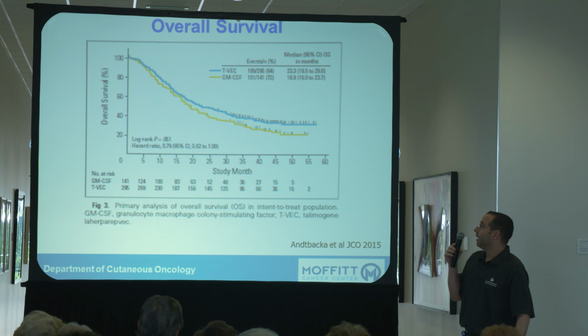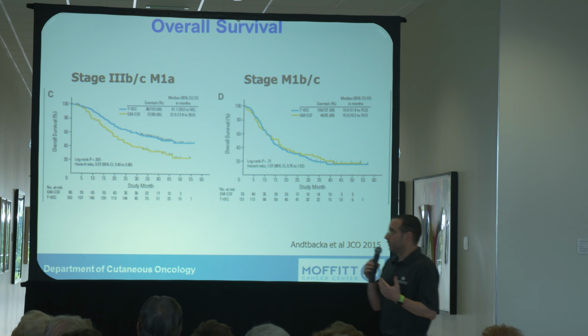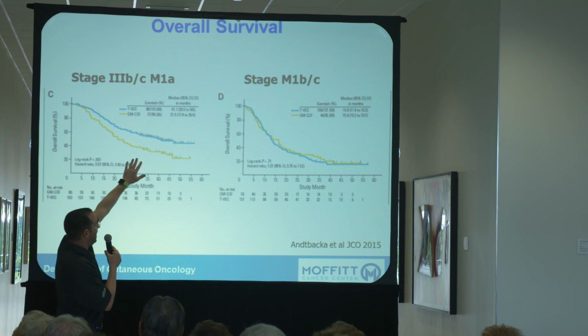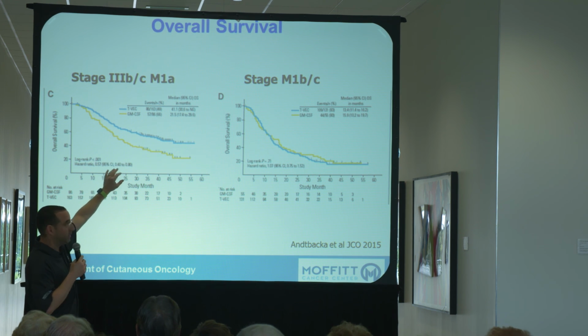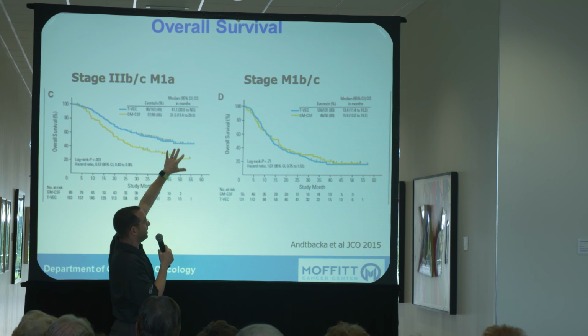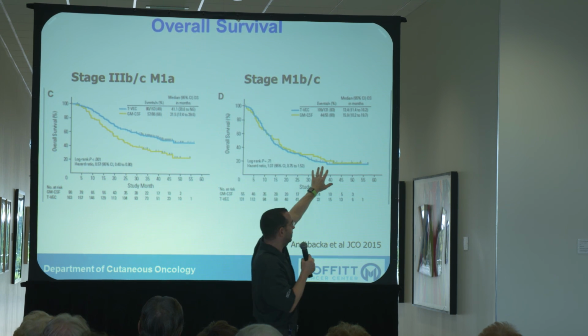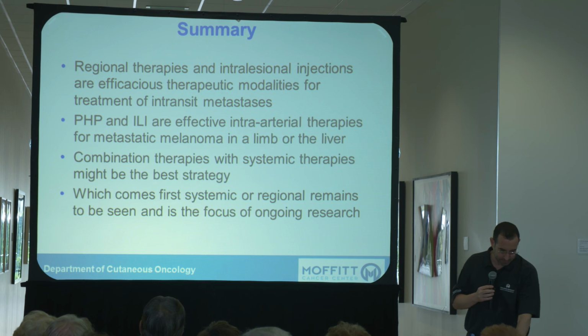The trial had an improvement in overall survival, but it wasn't significant when you look at all comers, even though the lines separate there. However, we only use this drug now based on its FDA label, and it's used for patients with those in-transit type metastases or subcutaneous metastases. And you can see here there's a significant difference between survival for the patients that get TVEC versus GM-CSF when used for the right indications. We really don't use it for the patients who have distant lung, liver, and other type of disease.